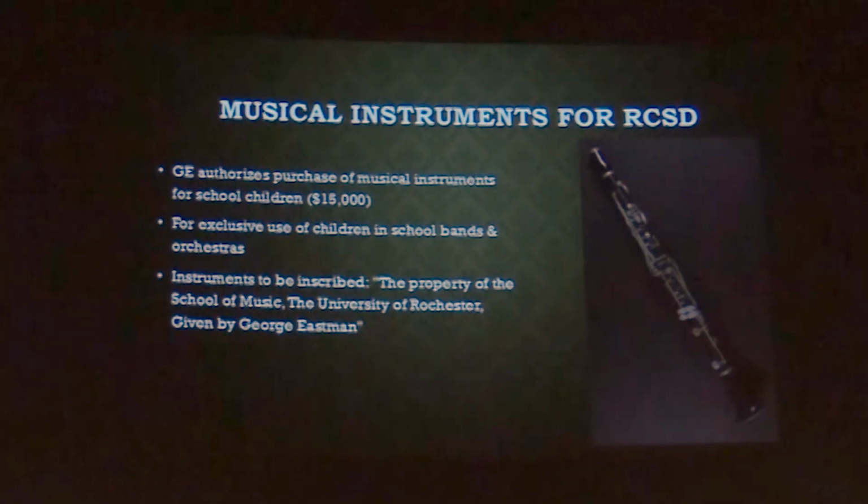And Eastman had, the year before, purchased a struggling, failing music school in Rochester called the DKG Institute of Musical Art, and he had handed that over to be University of Rochester's music school. We know it as Eastman School of Music, but it wasn't named that yet. And so each of these instruments for the Rochester City School District kids was inscribed with the property of the School of Music, the University of Rochester, given by George Eastman. And that clarinet that you see there is actually another object that's out on display on the second floor. So go take a look at it, and you can see that inscription just barely on that clarinet.